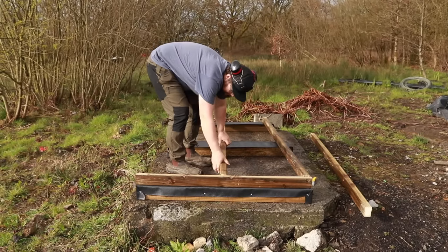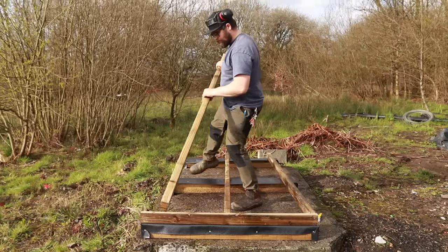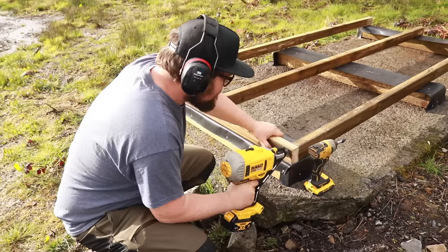Our land has a few of these old concrete bases from where the old caravan outhouses used to be back in the 50s. We thought here would be the perfect spot, as we could run the washing machine wastewater directly into the old sewers below.